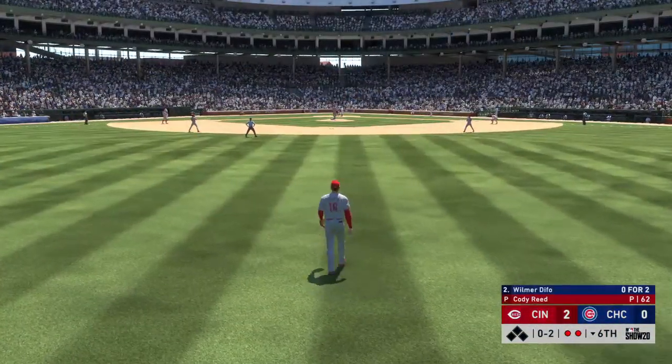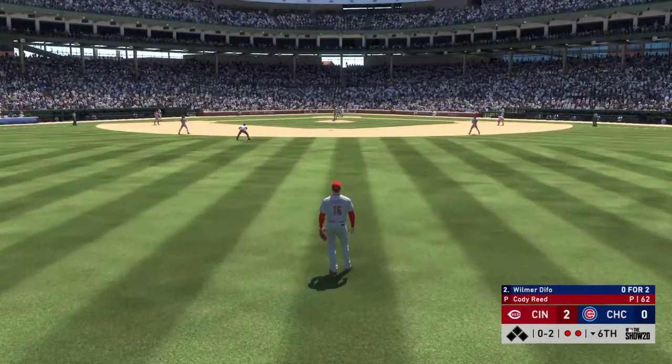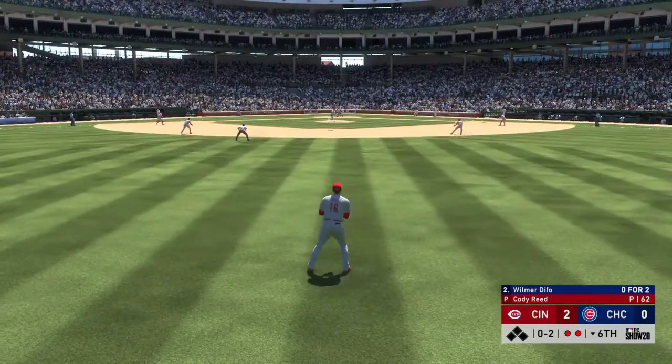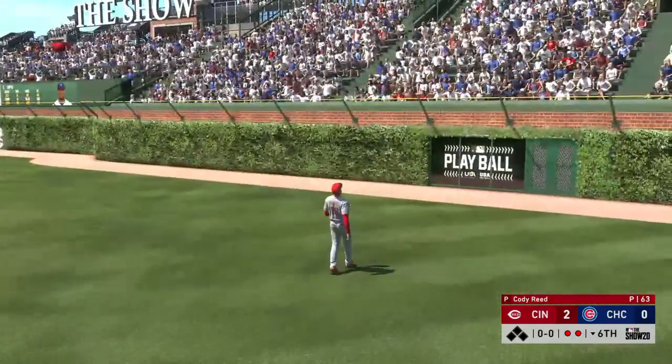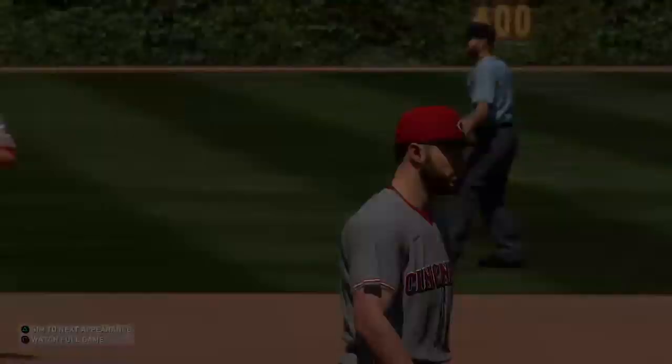Stepping in and ready for another shot, Wilmer Defoe. No hits to this point. Now a swing and a ball popped in the air back behind short. Peraza will put this one away, and the side is retired.